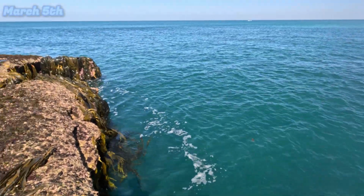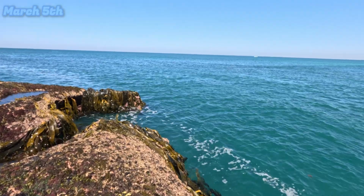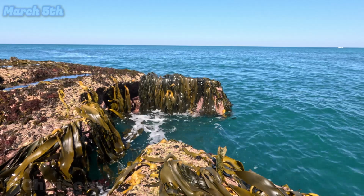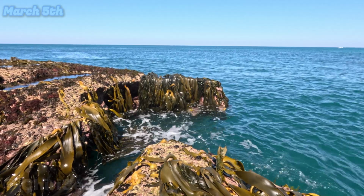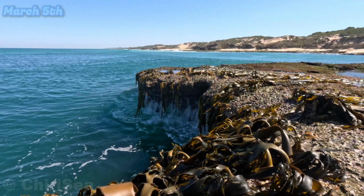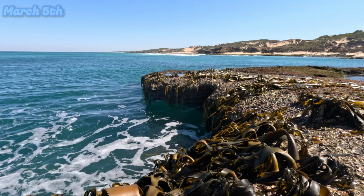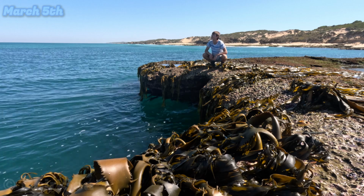Starts to get even deeper out here. You can't see the bottom anymore. Even when it's a nice clear day like this, you still can't really see the bottom. Check that out, it's floating. Completely floating. If that tripod was to fall in the water like before, you can agree with me it wouldn't be a very happy ending this time.